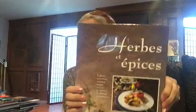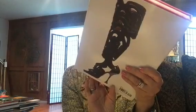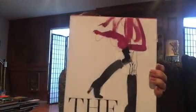Herbs and Spices. Also very good return on that. And then this one is a fashion book, and this is by Bradley Quinn, and this one's called The Boot.